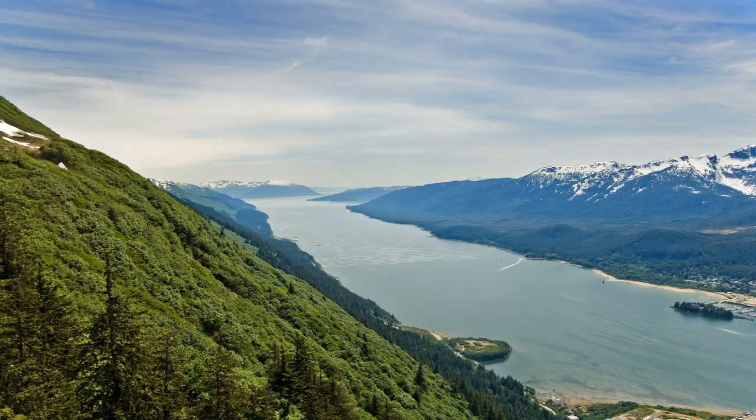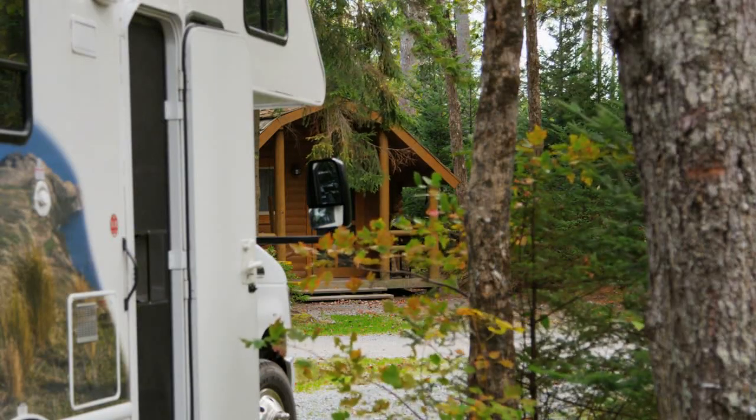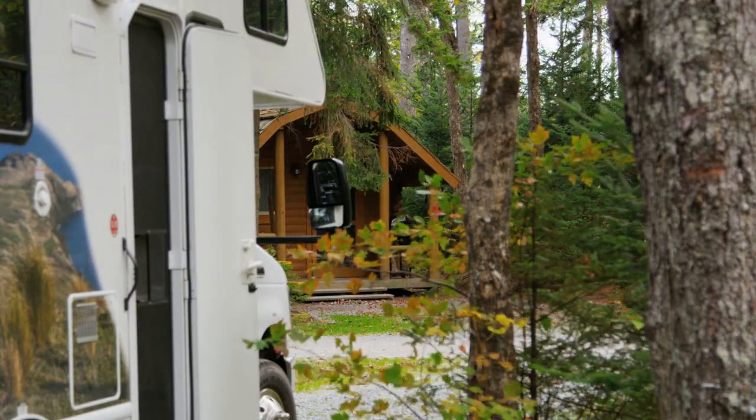And when you're out in the wilderness, you don't have it, right. And when you're in a campground, it's usually not adequate. So can you tell me about hotspots?